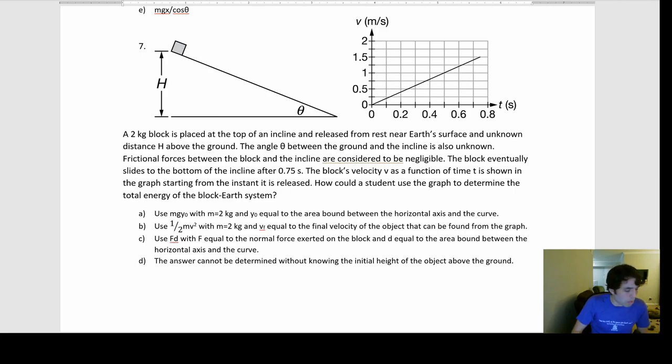The answer is, of course, B, as many of you already know. B says, use 1/2 mv squared with m equals 2 kilograms and vf equals the final velocity of the object that can be found from the graph, which looks like 1.5 meters per second. So if we put that in, that will give us the total energy of the block system. At the bottom of the ramp, whatever potential energy we had is now gone because we have no height anymore. And it's all been put into kinetic energy. So whatever kinetic energy at the bottom of the ramp is, that must be the total energy of the system. So that's the best answer. Answer is B.